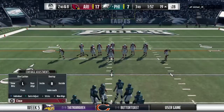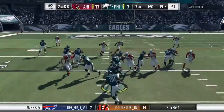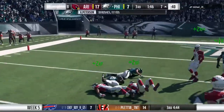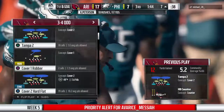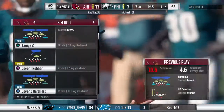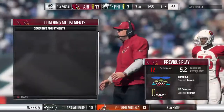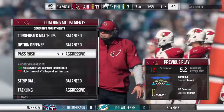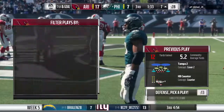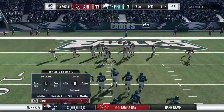See if they stay on the ground for second down. Looks like the defense in press coverage here. On second down, Peterson. And brought down, but not before they get it inside the 10 to the 7. And a new set of downs here after picking up the first on the ground.